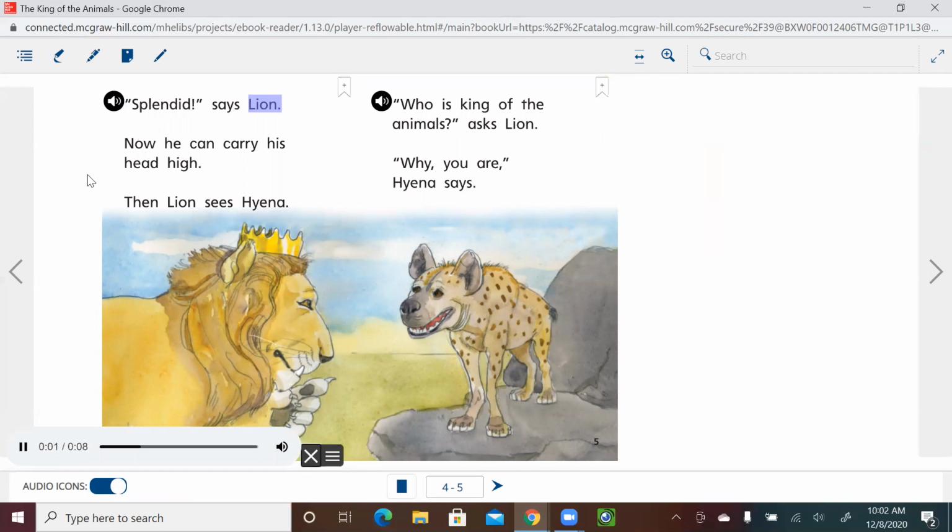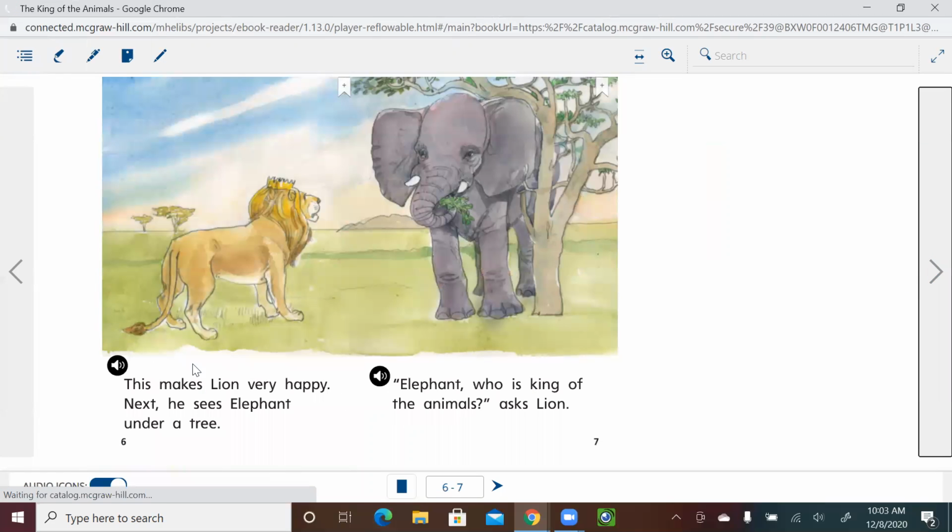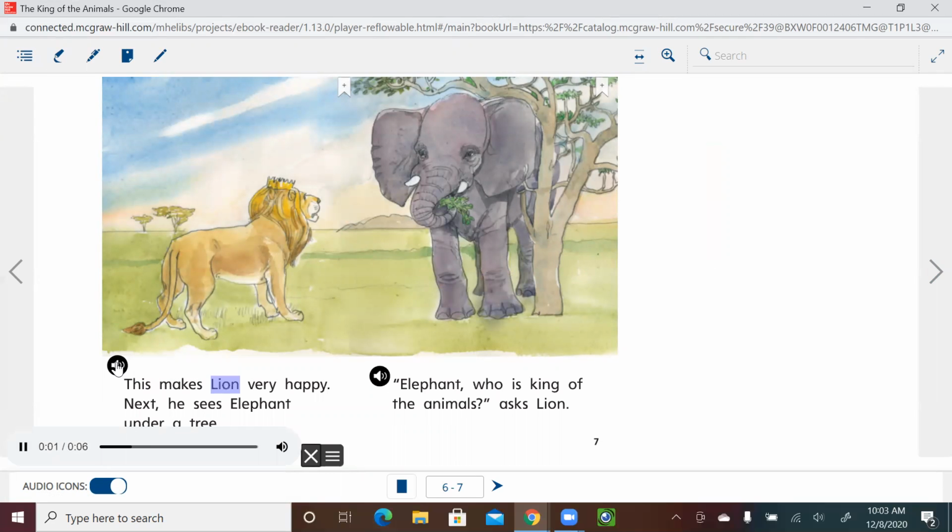Splendid, says Lion. Now he can carry his head high. Then Lion sees Hyena. Who is king of the animals? Asks Lion. Why, you are, Hyena says. This makes Lion very happy. Next, he sees Elephant under a tree. Elephant, who is king of the animals? Asks Lion.